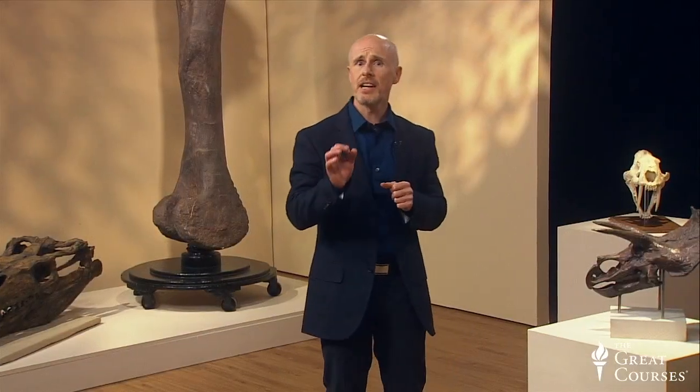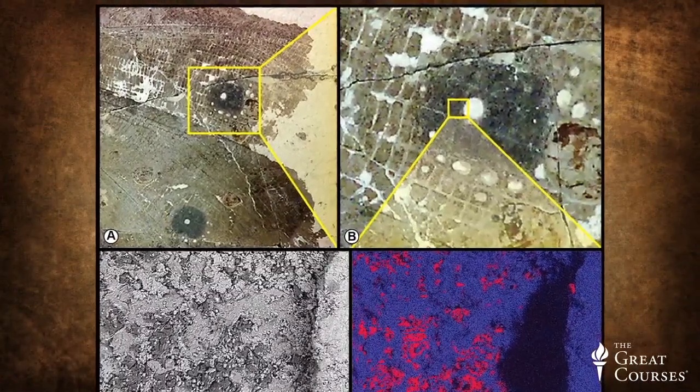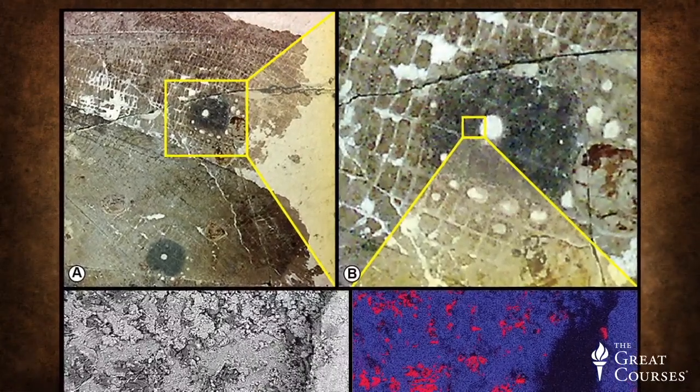EDS relies on the fact that each element emits characteristic X-rays when excited by a beam of electrons in an SEM. As a result, EDS allows for the composition of a specimen to be determined. From this analysis, it was proposed that these Jurassic lacewings were using the chemical melanin to create their eye spots, just like modern butterflies do today.